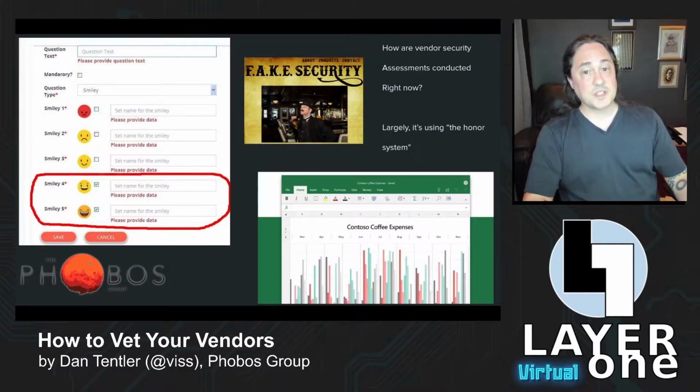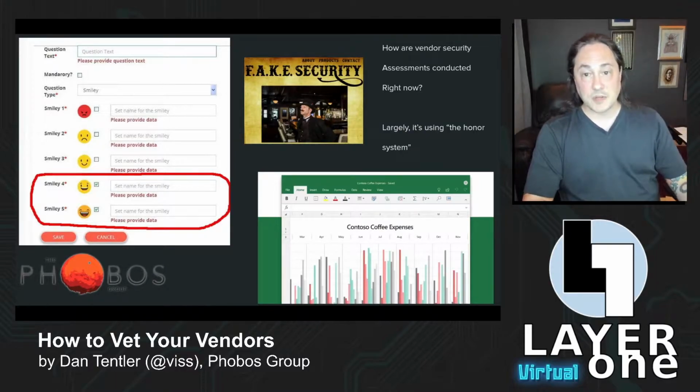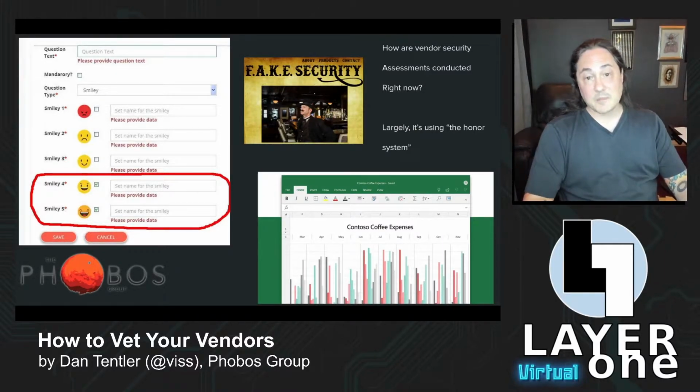So the scope of this presentation is to cover specifically how to audit vendors that your company is bringing on board for one reason or another. Maybe they're going to host your company chat. Maybe you're buying their anti-spam appliance. Maybe you're buying an HSM or an IAM solution. Maybe you're buying the HRIS system.